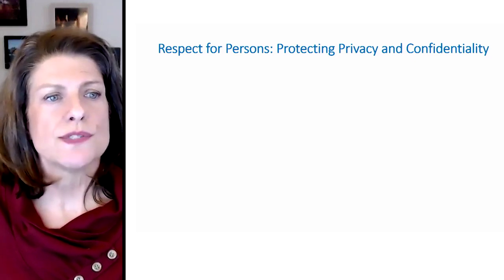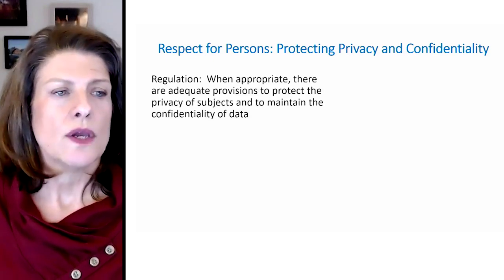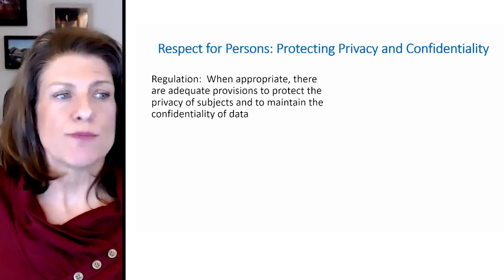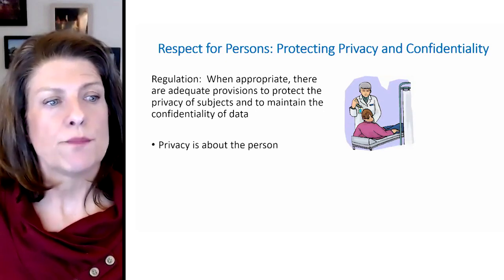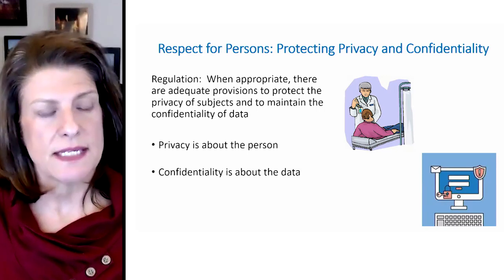Respect for persons also includes protecting privacy and confidentiality. When appropriate, the regulations say there needs to be adequate provisions to protect the privacy of subjects and to maintain the confidentiality of the data. We need to remember that privacy is about the person and confidentiality is about the data.